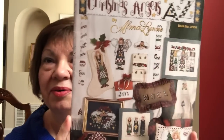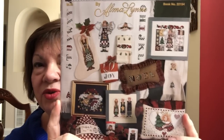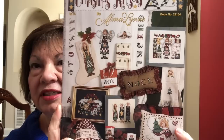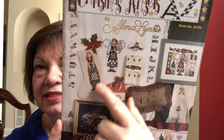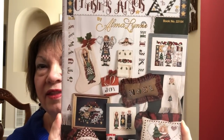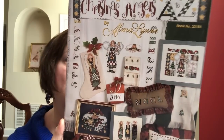This is Alma Lynn. Remember I mentioned to you how much I like her because I think she has such a whimsy with her stuff. And so I think there are several of these that I really enjoy and like, and I think they would make a pretty grouping of either flat folds or a picture or something. Anyway, I have that in my to-do list sometime.